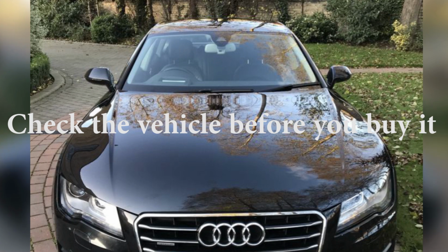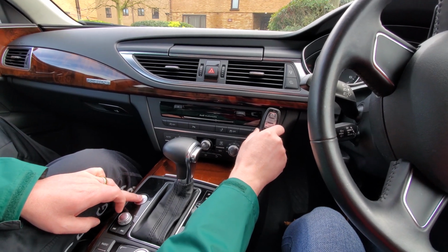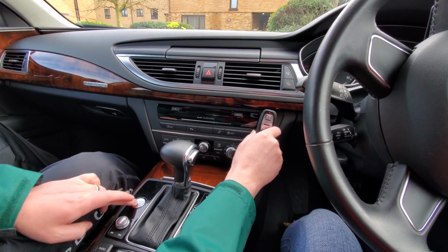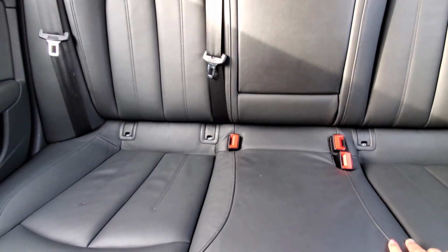The first thing you're going to want to do is check out the vehicle before you buy it. Walk around the car, check the tires, lift the hood, check the engine, check all the electronics, make sure that the electronics are working. Listen to the engine, make sure there's no weird sounds, bangs, thumps. Just make sure in general it sounds good. And then of course take it for a test drive.